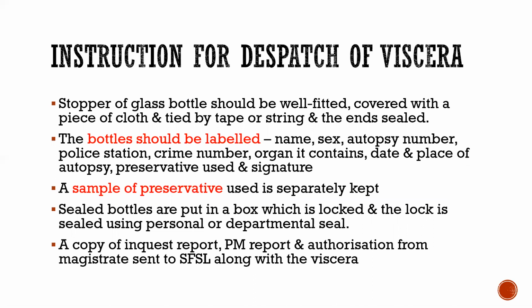Then the stopper of the glass bottle should be well fitting, and it should be covered with a piece of cloth and tied by tape or string, and the ends of the string should be sealed, and the bottles should be labeled accordingly: the name, sex, autopsy number, police station, crime number, organ that the bottle contains, then the date and place of autopsy, preservative used, and the signature of the autopsy surgeon.